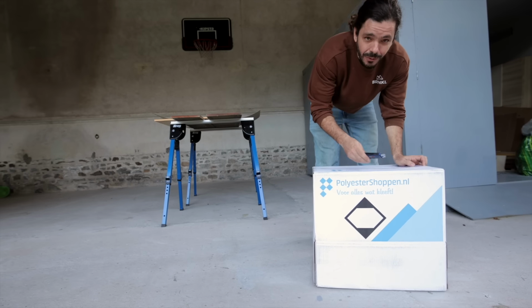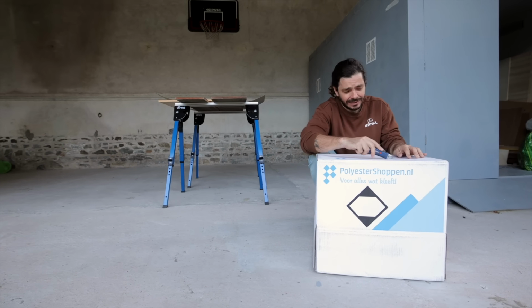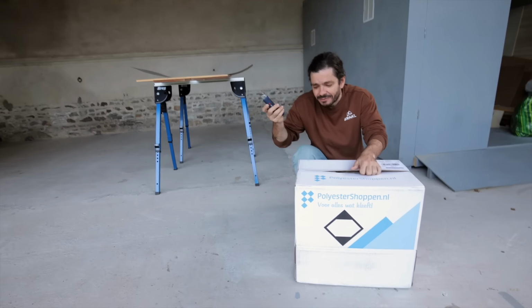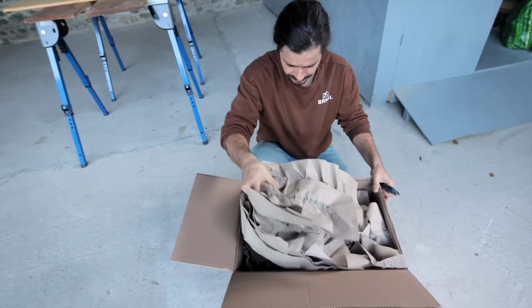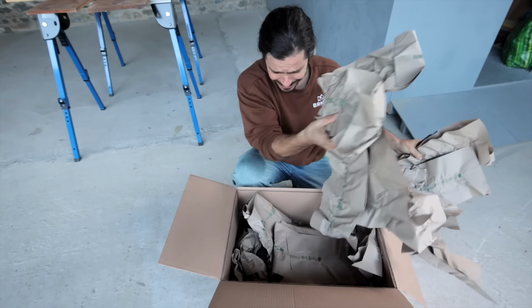So let's see if this new glue works much better than the other one, because I don't want to do that again. And also he said he sent some gifts for us. Let's see what we have. He sent us paper. Thank you, I appreciate the paper. Awesome.